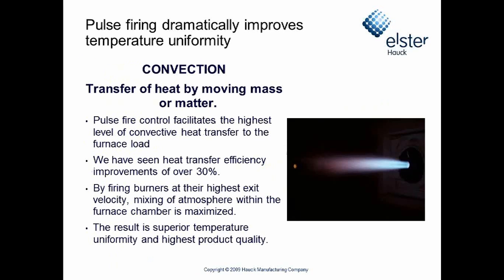Temperature uniformity is increased with pulse firing via the convection. We're firing these burners at high fire. They don't sit at low fire as a heating component. Heating is done at the high fire setting. So those high velocity burners, we're using them to their maximum efficiency and getting them to move the products of combustion throughout the furnace. Pulse fire control facilitates the highest level of convection and heat to the load.